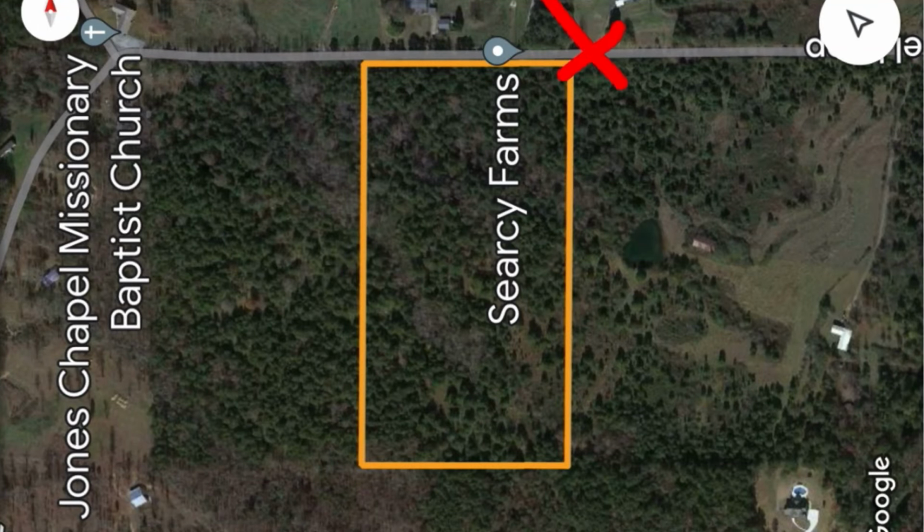Some of the restrictions: one home per 10 acres. You can build a barndominium or build a home. No manufactured or modular home. But one home per 10 acres. So if you bought all 20, you could have potentially 2 home sites. If you had a family member or someone that wanted to invest in this property together, you could easily do that if you chose to.